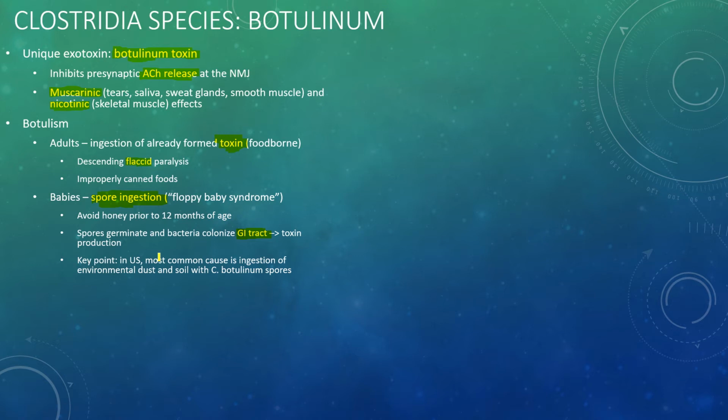Another important thing, though, is even though honey is a very common risk factor, the most common reason to get it is environmental dust and soil with Clostridium botulinum spores. So in the U.S., the most common reason for infants to get botulism is environmental dust and soil. So what are some clinical manifestations that differentiate it from Guillain-Barré?